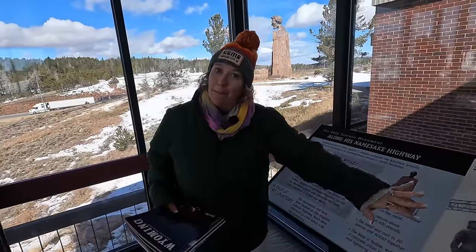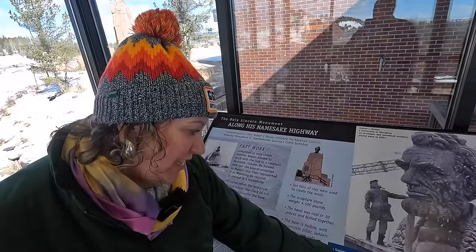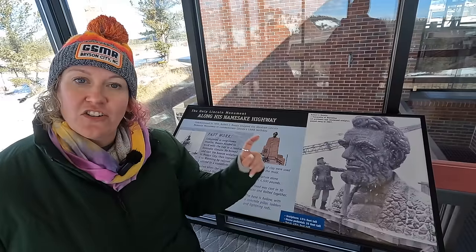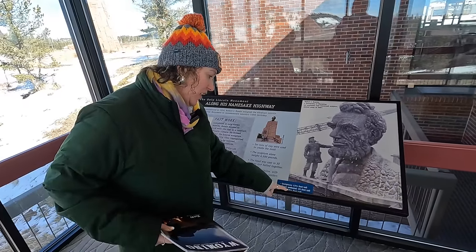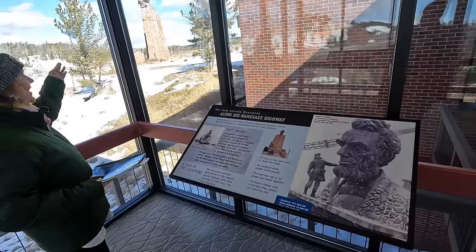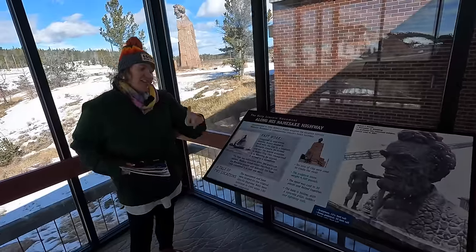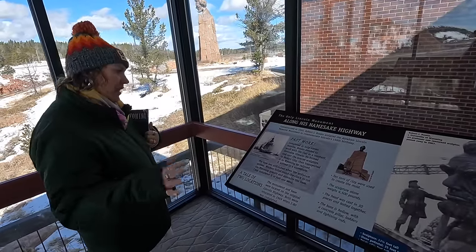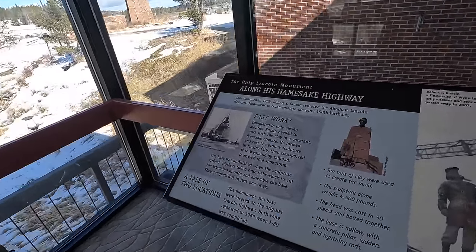So this is a little plaque. The sculpture is 13 and a half feet tall. The pedestal is 35 feet tall. And it's 48 and a half feet tall total. Very cool. It's very cute. And it says that it took 11 months to make. Completed in only 11 months.